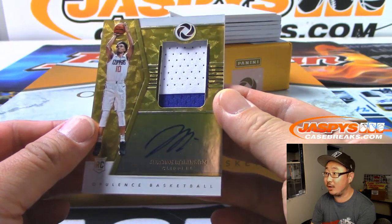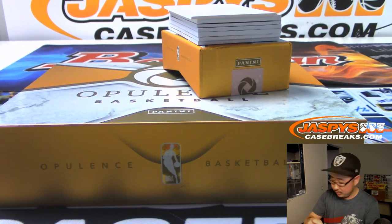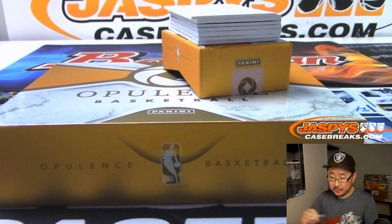Two-color jersey and autograph, Jerome Robinson. That goes to Chris Freeze and the Clip Show. Got Chris Freeze on the board. Nice.